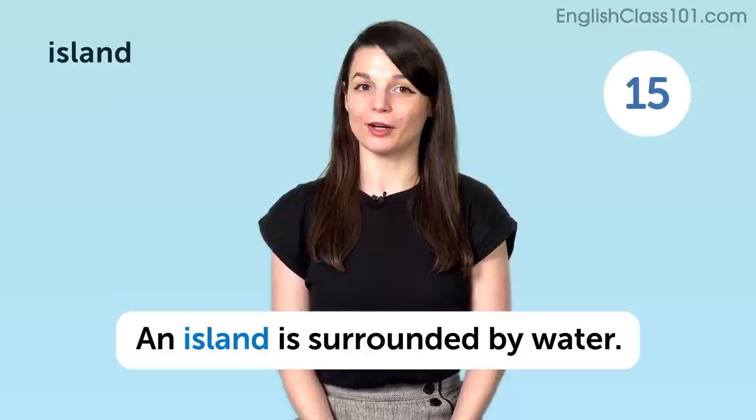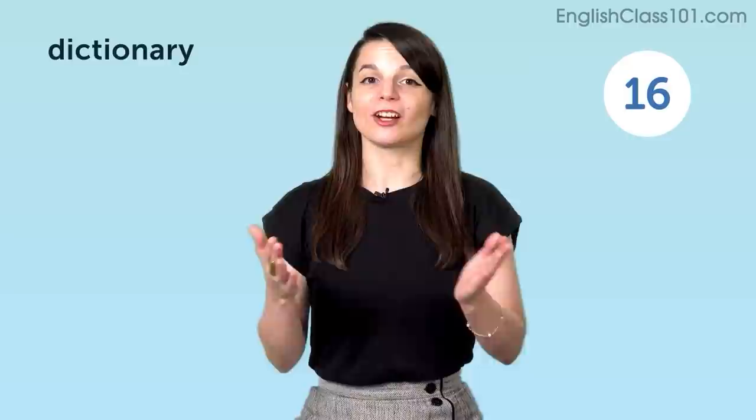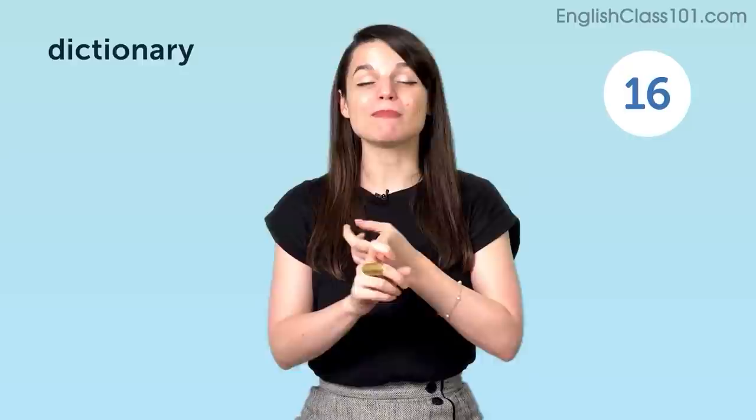Dictionary. A dictionary is a very large book or online. It's a resource that you can use to check the meanings of words. I bought this dictionary for you.